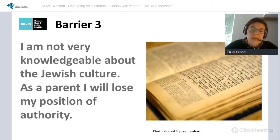Third barrier. You see the image with a book in Hebrew, and the idea behind that is that I'm not very knowledgeable about Jewish culture. So as a parent, I will lose my position of authority, because my kid will ask a question and I will not be able to answer, because I don't understand this culture. This is too strange for me. This is unclear for me. So another barrier.